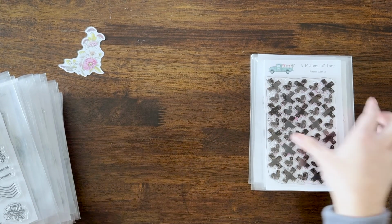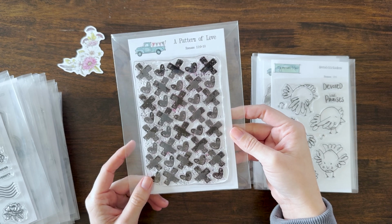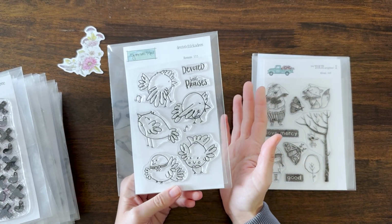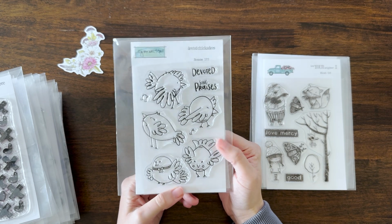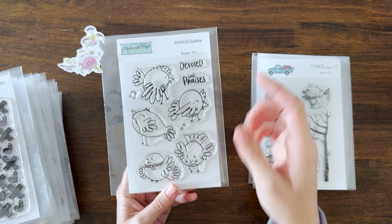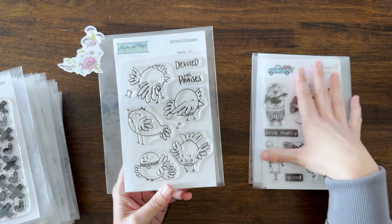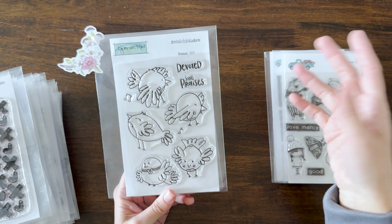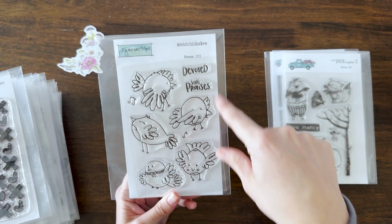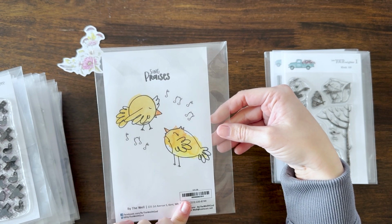So there's that. Pattern of Love, so X's and O's or X's and hearts. For little critters, I'm not going to be including a ton of the critters in my journal, but if you want to be playing with those, of course, there were a couple. There's the critter stamp that comes in the devotional kit, but there were some that I thought were similar styles that you might want to pull out. So this is obviously a much older stamp set. Devoted Chickadees has these fun little whimsical birds I thought were really cute.